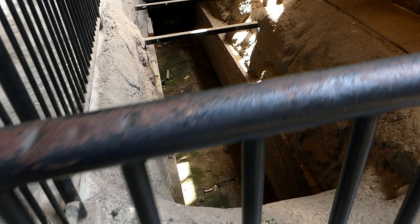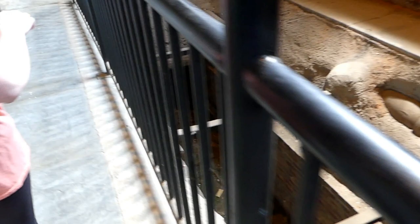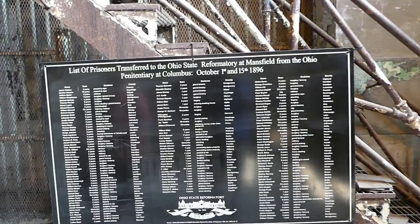This is kind of weird, hey? I bet you it was filled with water. I bet that's the tunnel system that's under the hole. Yeah, so they would have dug this out to show the sewer system underneath. Yeah, okay. That's what I'm going to say anyway. List of prisoners transferred to the Ohio State Reformatory in Mansfield from Ohio Penitentiary.